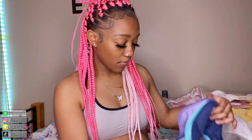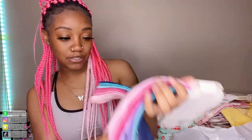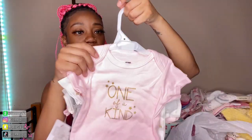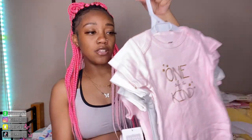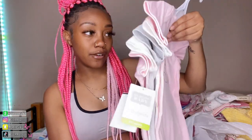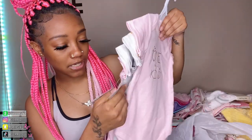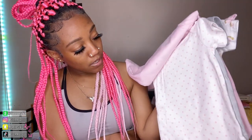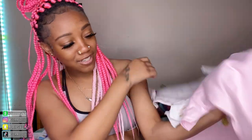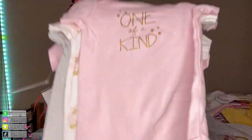These were $5.99. Also got the little butterflies on it. I love butterflies. Love. Got some more bibs, different colors. Got this fit right here. I know this looks a little big, but I gotta buy big, little, you know. I have a little bit of everything. This is 6 to 9 months, and this is $8.99. Got the unicorn, stars. This is plain gray. Unicorns. And this is one of a kind.